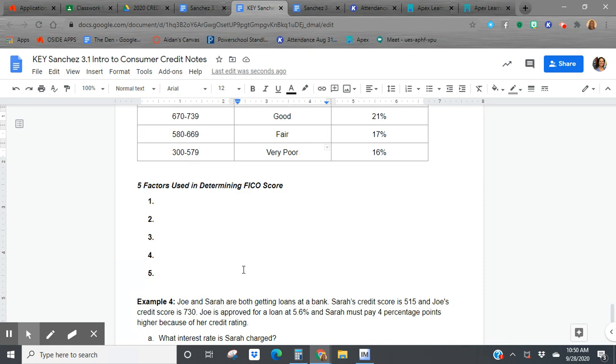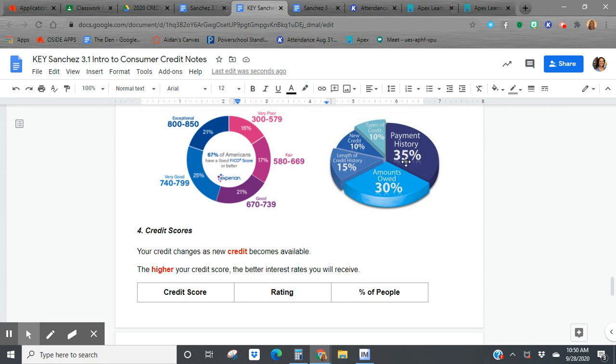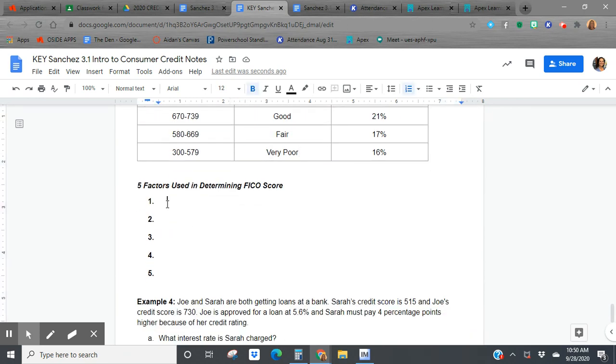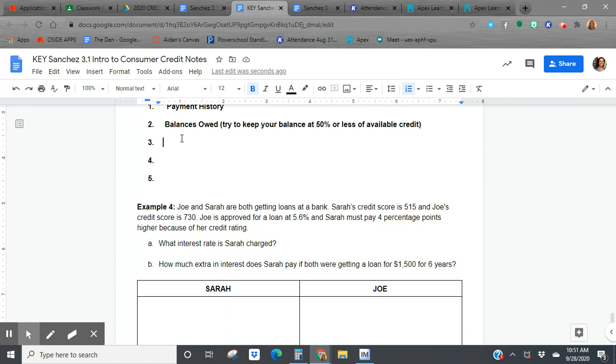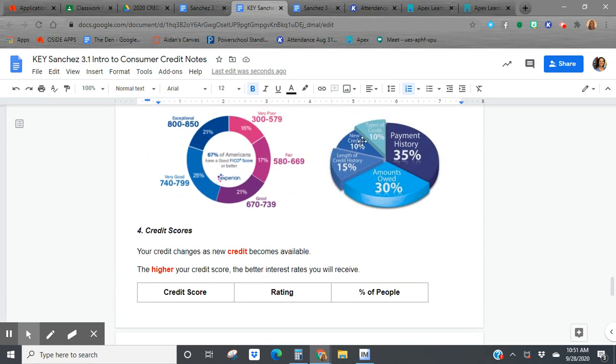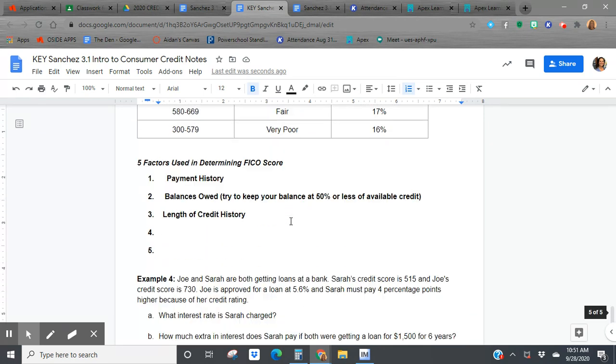What 5 factors are used in determining your FICO score? That's this image here. So the biggest factor is your payment history, making your payments on time. Your second largest factor is the balances owed. Try to keep your balance at 50% or less of available credit at all times. The next one is your length of your credit history. The next one is new credit, and the final one is types of credit.